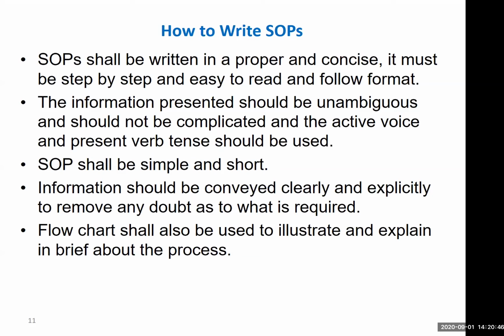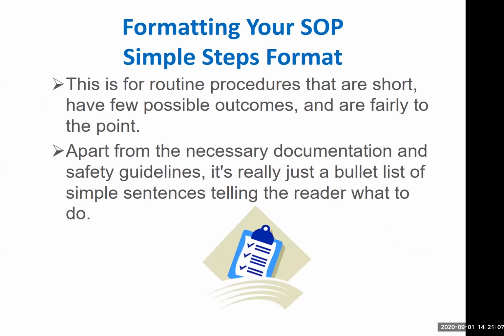A lot of times we'll use flowcharts or pictures to illustrate and to explain our processes in a briefer manner, or to give a picture. A lot of people are visual, and flowcharts are very helpful, so we put those in SOPs. We also put pictures in SOPs for people to be able to see what we are describing.